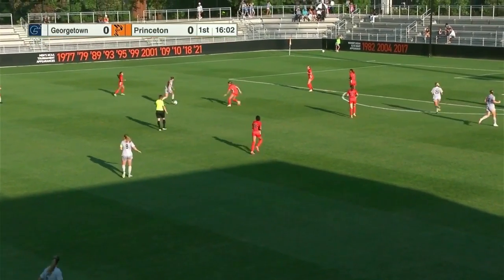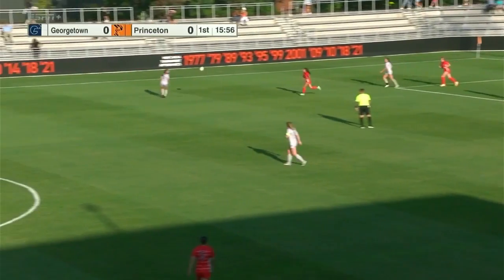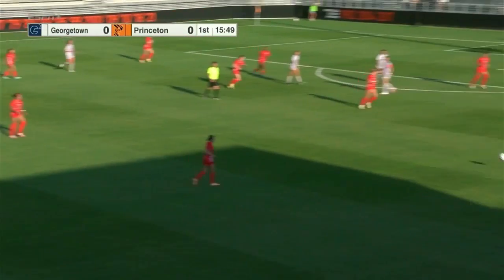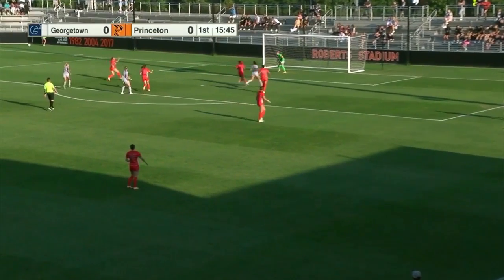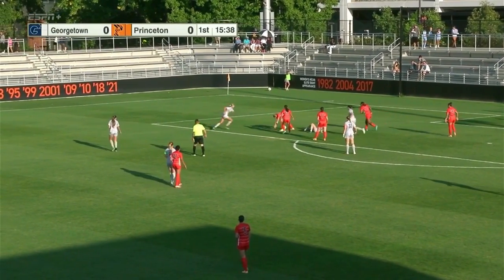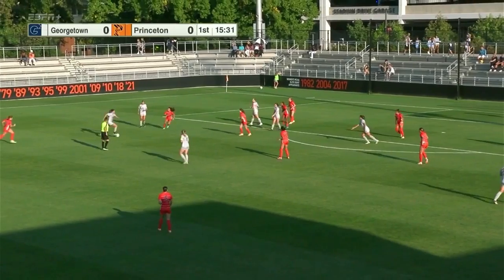Lizzie Heller, methodical. Heller, 1v2, puts it to a dangerous area, turned away by Pearson. Feeling like the Hoyas are gaining a bit of momentum here towards the end of this first half. Smelling blood with these chances and giveaways. Edge of the 18. That was Manning, couldn't get it. Wozniak, Doyle, fresh into the game. They'll settle.